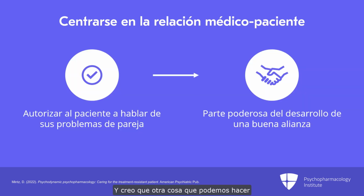And I think something else we can do is explicitly authorize the patient to discuss relationship problems. So I will tell my patients that, given what we know about the impact of alliance on treatment outcomes, not only do I want them to tell me if I'm doing something they don't like, but I need them to tell me that. You will talk to patients who tell you they've been in treatment for sometimes decades, and a doctor has not so explicitly authorized them to express their concerns or be critical. And it's actually a powerful and important part of developing a good alliance.